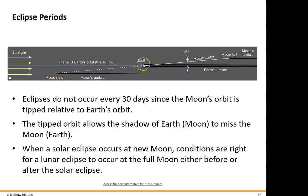You've got to be in the right position on the Earth. Most of the Earth is covered by water, so most of those solar eclipses occur over the oceans. As far as a lunar eclipse, all you have to do is be on the dark side of the Earth. So basically half the Earth, in fact even more than half the Earth, can see a lunar eclipse, because of course the Earth is rotating, and it usually takes a good number of hours for that. So people can see it.